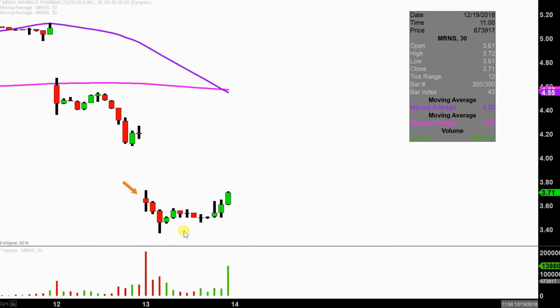Instead of each one of these candlesticks here representing 1 day's worth of price action, which is what you would normally see, each one represents 30 minutes. So while this here may look like several days worth of time, it's actually today's price action broken down into 30-minute time slices.